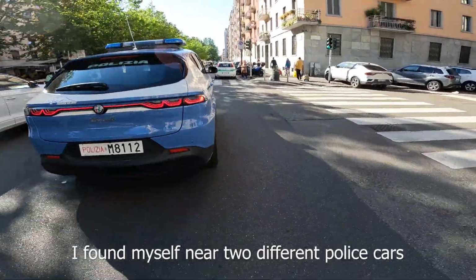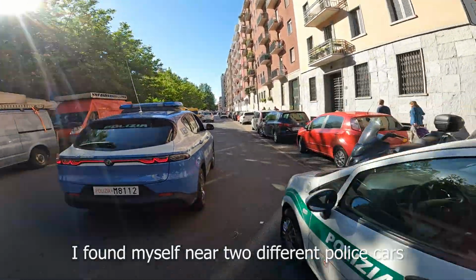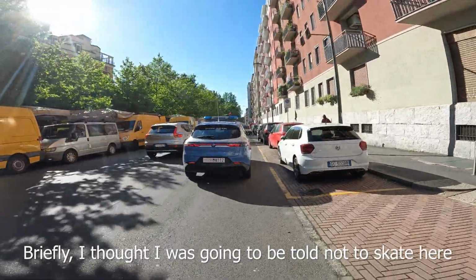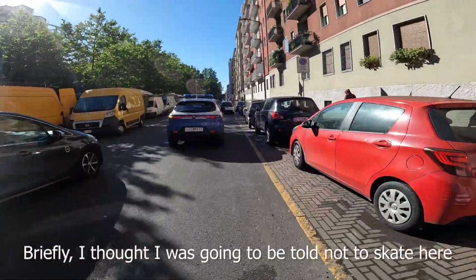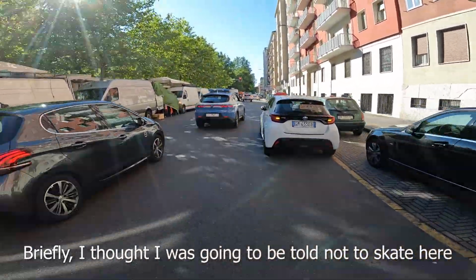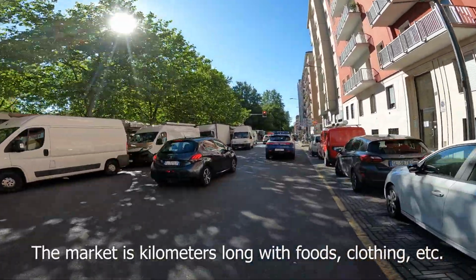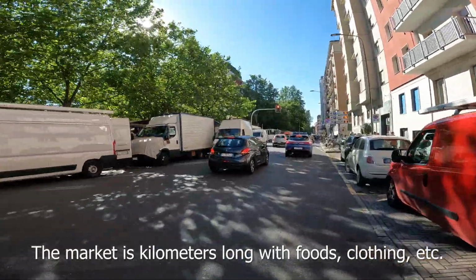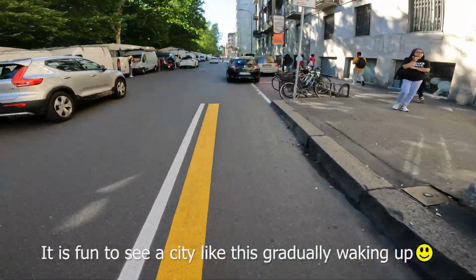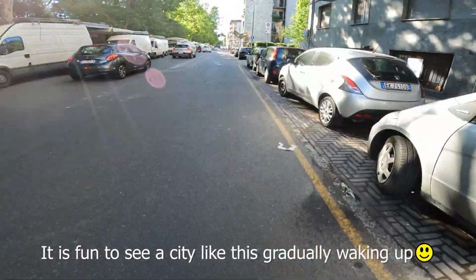One type of police right here, the Polizia, and then here is the Polizia Locale, the community police of Milano. I'm not sure if they are going to tell me not to inline skate here, because they seem to be reducing speed now. Okay, all good, all good. Yeah, it's a long market, it seems. Oh, yeah, I see clothing as well. It's an all-around market. The city has woken up. During these kind of trips, it's always nice to see the city wake up.